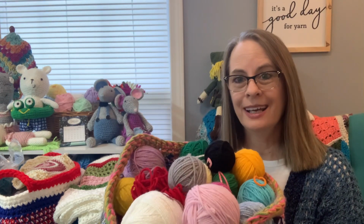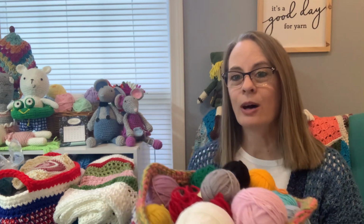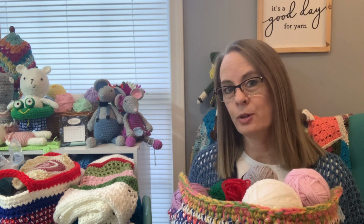And so I am going to use one of my scrap baskets. There's all this yarn. It's overflowing again. That means I need to make another scrap basket. So I figured I would just make a basket for the booties. And that way all my booties will stay there.